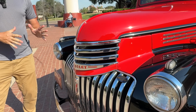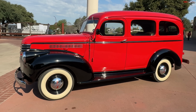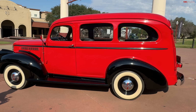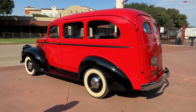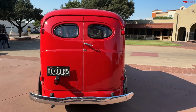But wait, there is more. I found this. This is also part of the Chevrolet Heritage Collection, and this is a 1946 Suburban Carryall. Yeah, this is quite a unique vehicle. So 46, this is just after World War II. And it's also in this red and black, I think amazing paint job. And you can kind of see the styling of it is gorgeous.